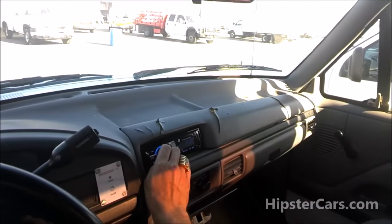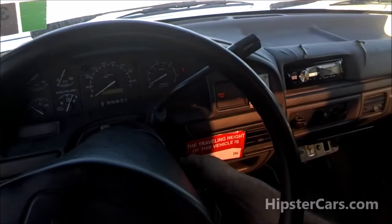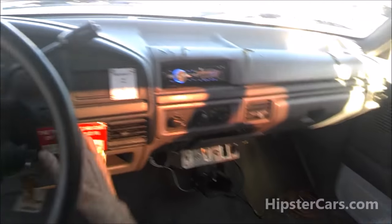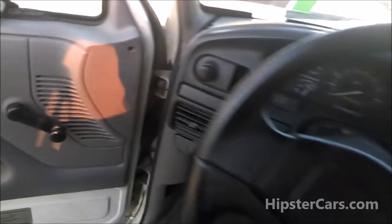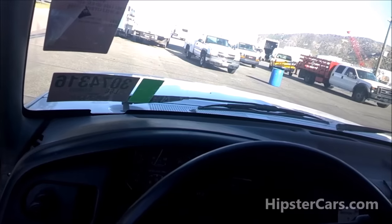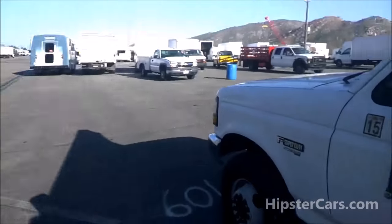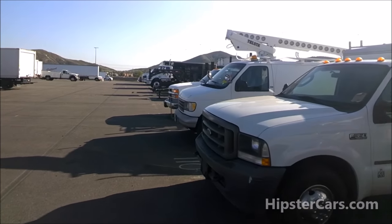Wow. I glowed them. Let's glow them again, guys. Pretty nice. I wish I could find one in just a cabin chassis.